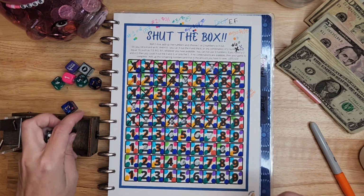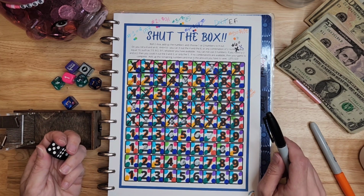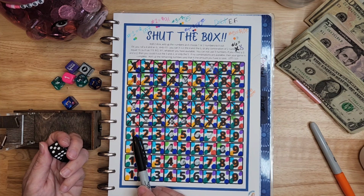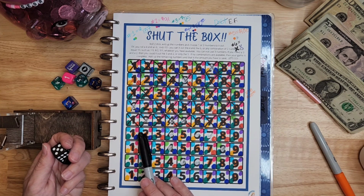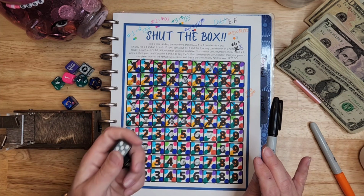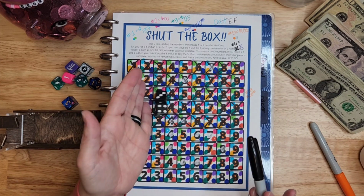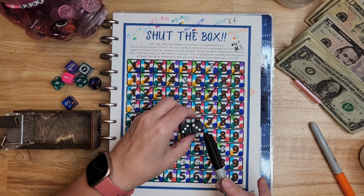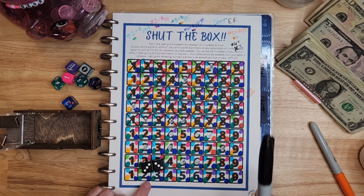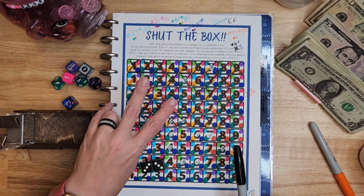Like I said, we're going to do 4 games today. Let's see, can we shut the box? Shutting the box, if you've never watched Shut the Box before, means that we roll all of these numbers: 1, 2, 3, 4, 5, 6, 7, 8, 9. You roll 2 dice. So if I roll a 6, I could do a 6, or a 4 and a 2, or a 5 and a 1. On this version with Renee's, it says you can only use a combination of 2 numbers.